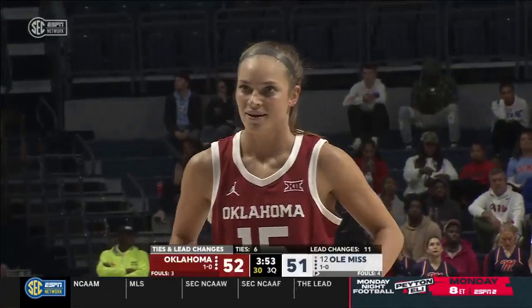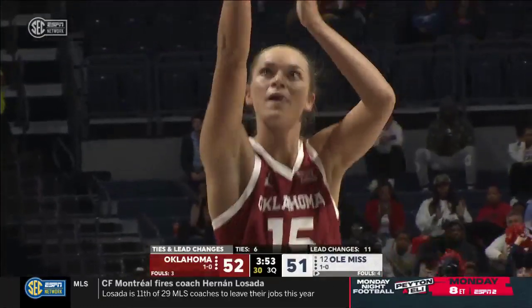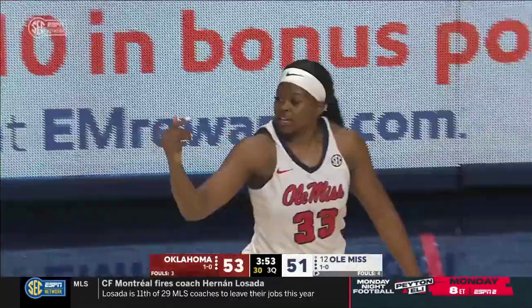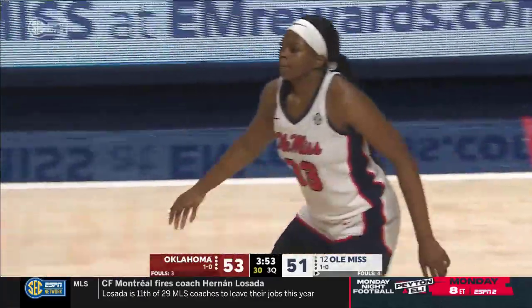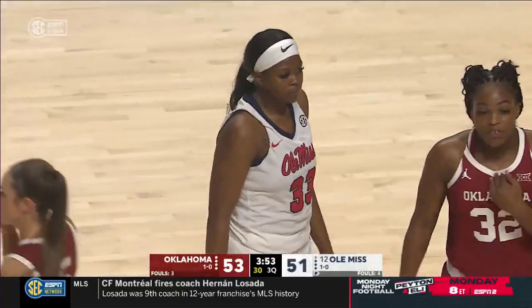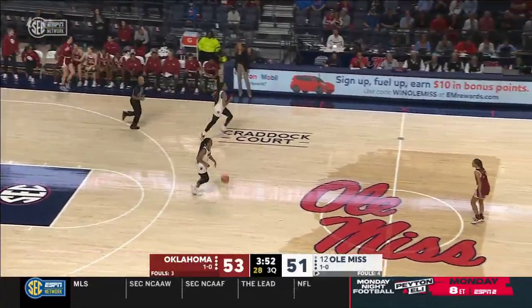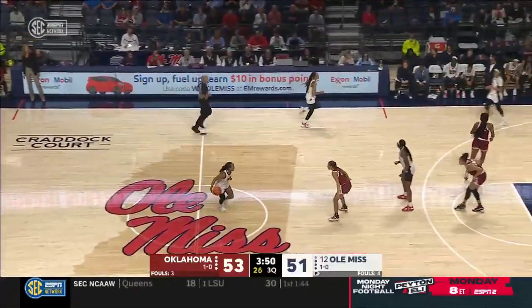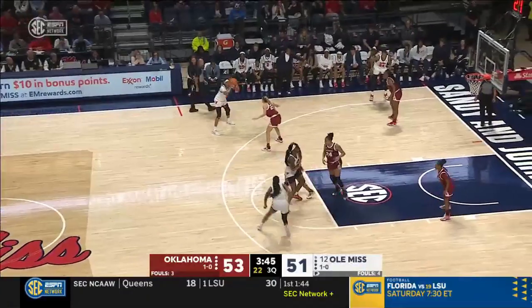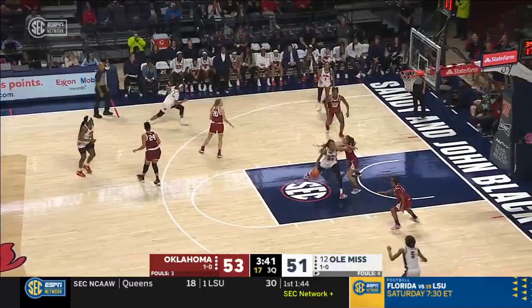Collins picks up her third foul, sending Lexi Keys to the free throw line. Keys, the transfer from Oklahoma State, makes both free throws. She has 4 points. And back into the game is Carissa Richardson for Ole Miss. That was just a little bit of a break. I think Coach Yo wants her back on the court. Well, she's doing some good things out there. I mean, she's a great presence. She's been aggressive. She hasn't forced anything.